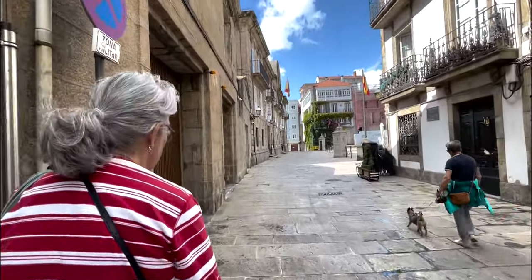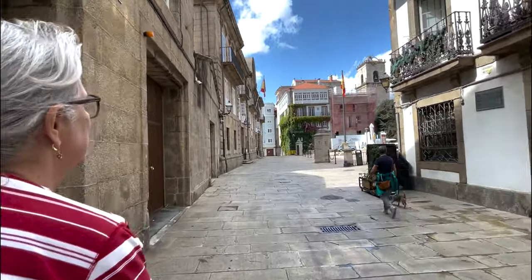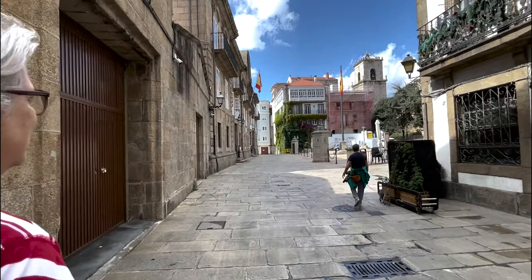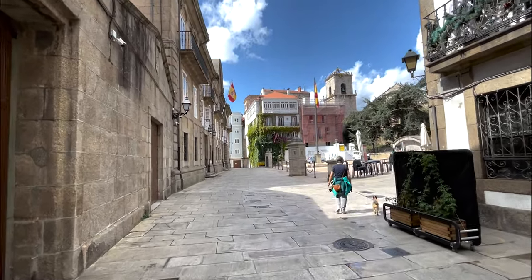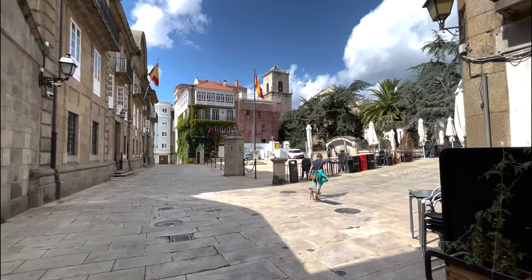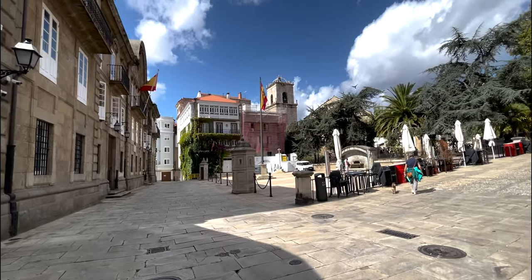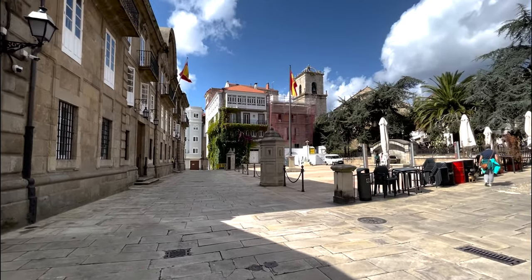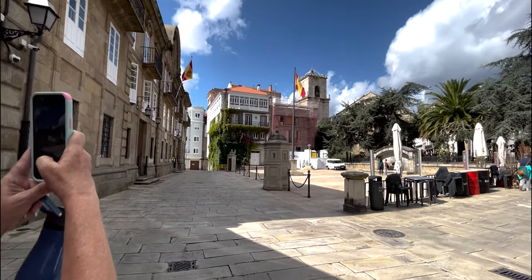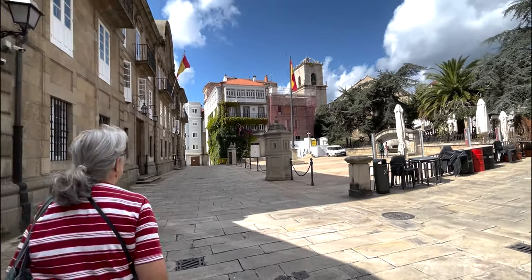Is that a bougainvillea vine on that house? Look at the bell tower. This is something. Oh yeah, there's another tour group over there. You know you're in a tourist spot when you see the tour group. They're obviously working on whichever church that is over there.